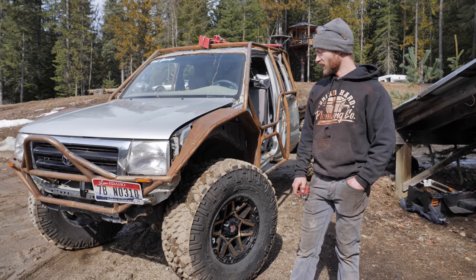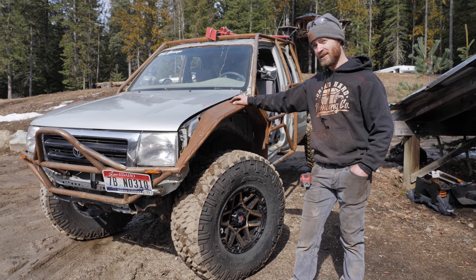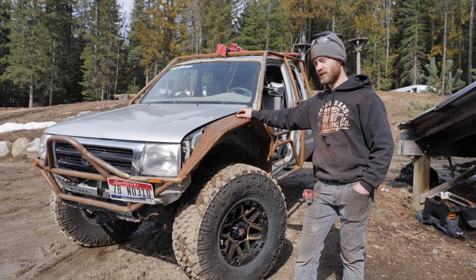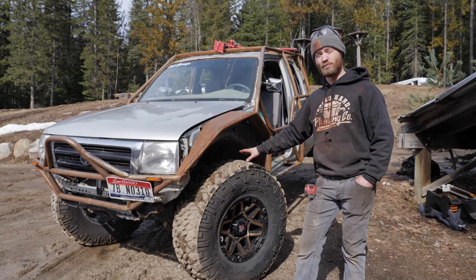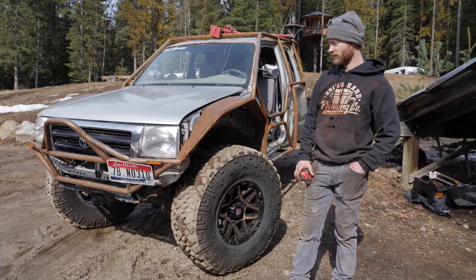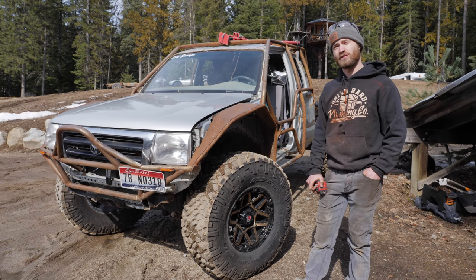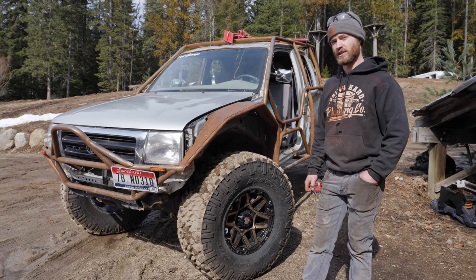So, possible plans for this in the future, forced induction, because why not? And a solid axle swap in the front to make it reliable and be able to take a beating, because the engine and drivetrain, super awesome. Front axle setup, super, super weak. The suspension's actually great. It's just the front differential and CV axles and all of that that can't handle it. So we will probably just throw a solid axle under it and keep sending it. You know, assuming you guys are interested enough to keep watching it.